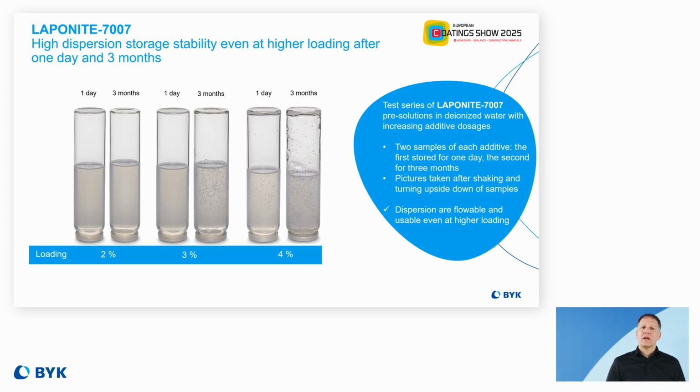To give you an idea of how it looks if you store this preparation, you find here in the picture on one hand the freshly prepared dispersion, which is 1 day old, and a dispersion we stored for 3 months. You see an increase of viscosity with the dispersion with higher loading. But the good thing is, after very little incorporation of shear, you get a big drop of the viscosity, so that the material is still nicely flowable and pumpable.